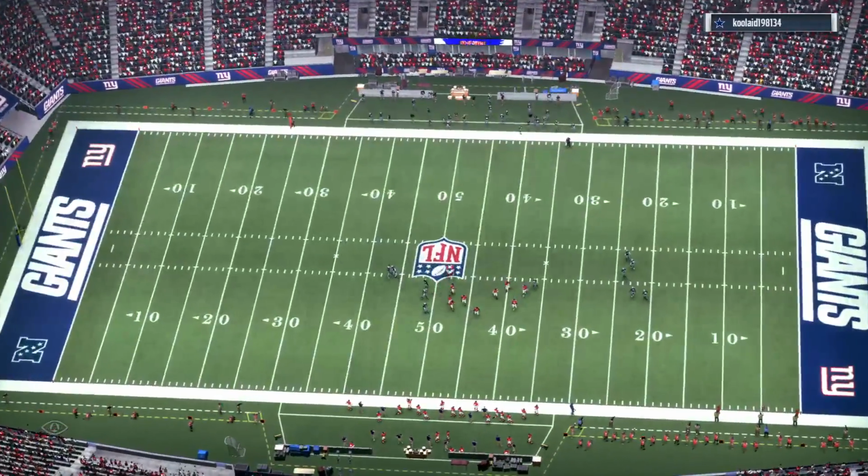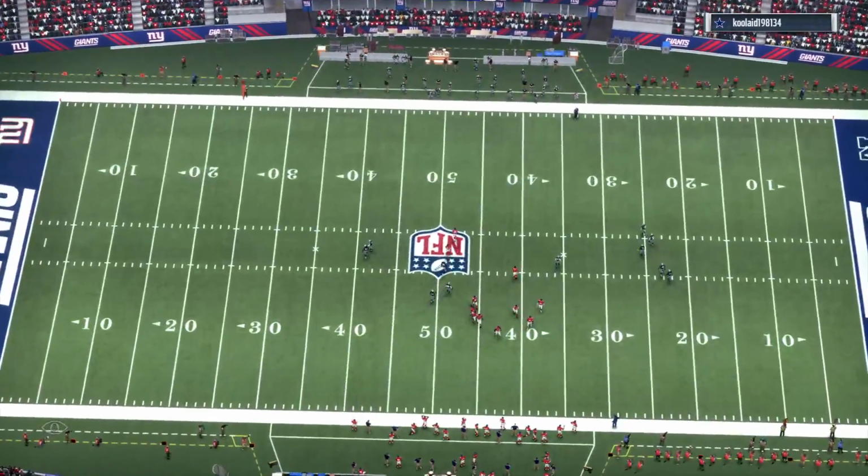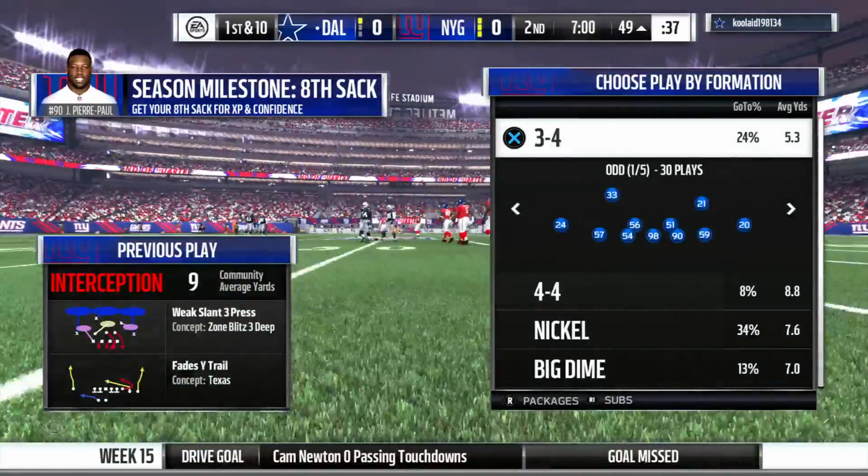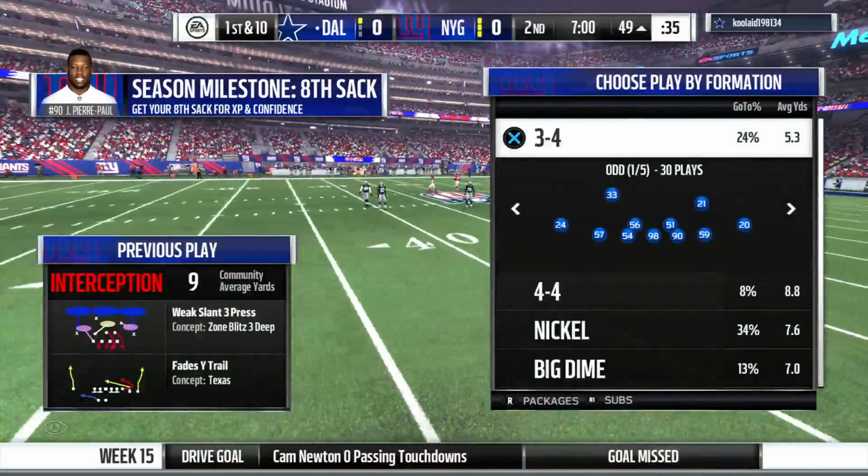Sitting alongside Charles Davis, I'm Brandon Gaudin, as it is Cowboy football to begin quarter number 2. They take over 1st and 10 following the interception.